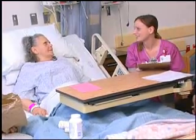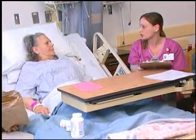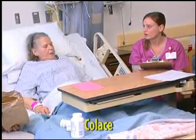Anything for diarrhea or constipation? Yes, but I can't remember the name of it right at the moment. Maybe when your daughter goes home, she can bring that container in. It's Colace. She takes Colace sometimes.